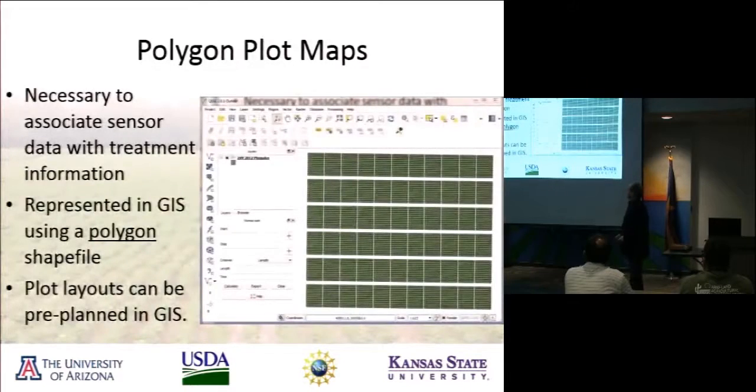As I mentioned, the plot maps can be represented as a polygon shapefile. So you see that represented here on the map. These polygons each represent one plot for a phenomic study that we have done here.